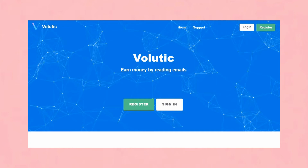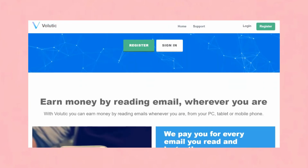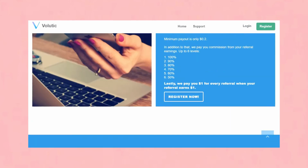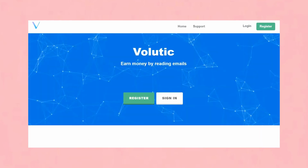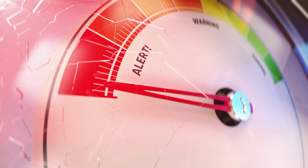Now let's make some money. Before you do anything with this website, which will be to earn money by just reading emails, you need to have an email account first. Although you have an email account already, I would really recommend to make a new one because you will use it to just work with this. You probably don't want your personal email to receive a notification every minute.